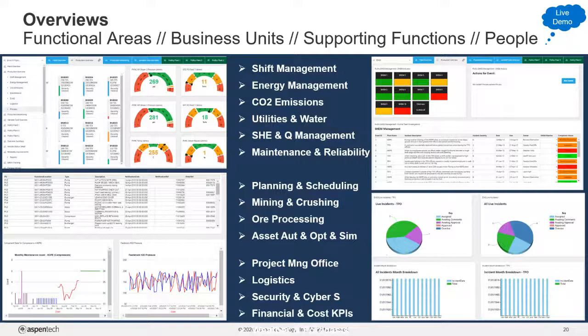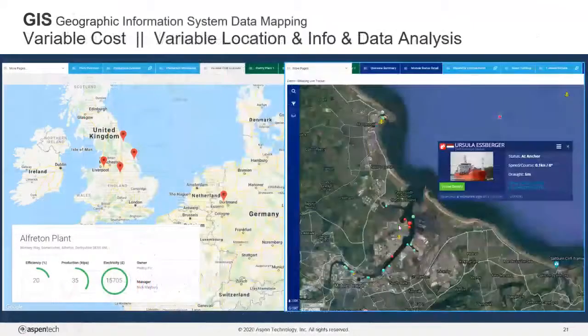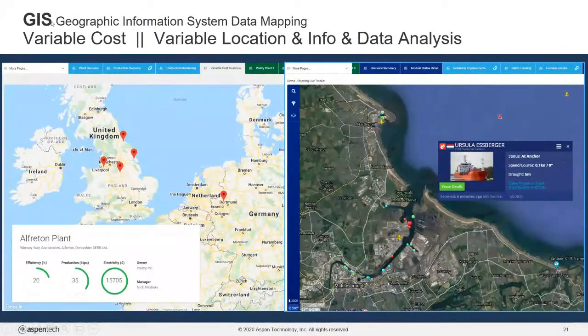So if I go back to the presentation, I'll show some more live screens very soon. So yeah, I've basically shown you the ability to have a GIS view, have a variable cost view, maybe look at live equipment and track where it is and how it's going on the specific site. So you want to have those.